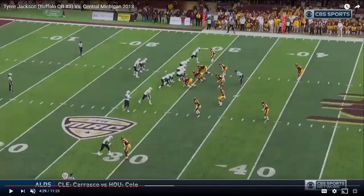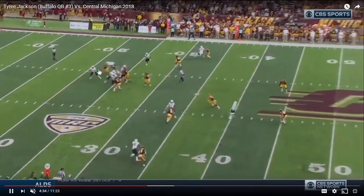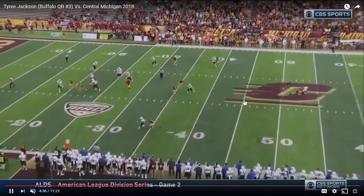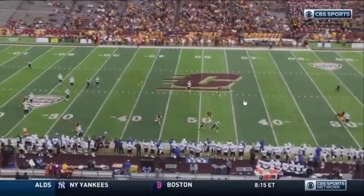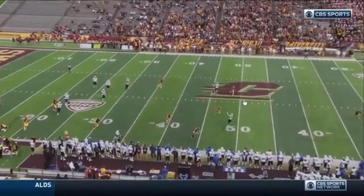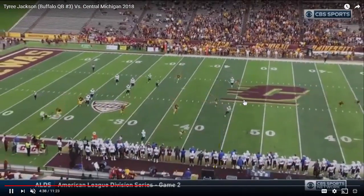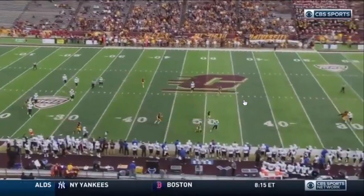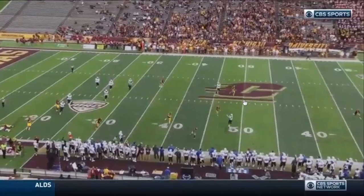While not a pinpoint caliber pass, I really like Tyree Jackson's ability to see the field and work his way away from pressure. So you get that edge pressure. He's able to flush from the pocket, throw on his move across his body, 32 yards from pitch to catch. And it's a relatively easy catch by the receiver, even though it's a bit more of a general accuracy target.